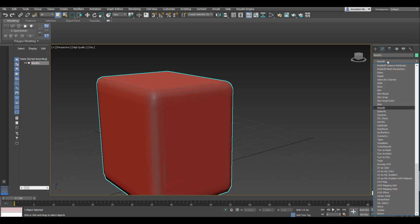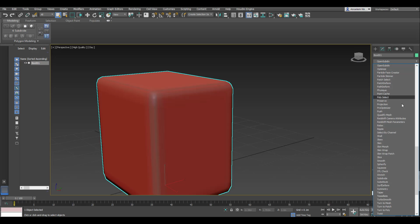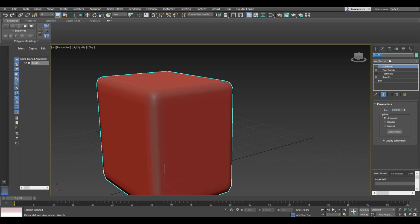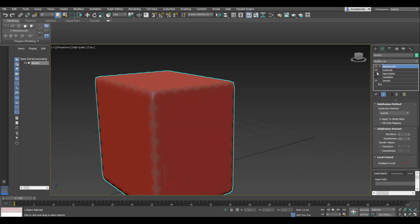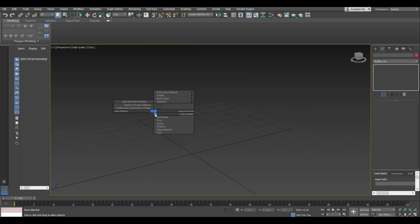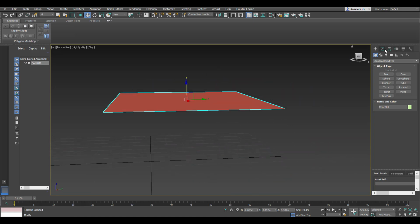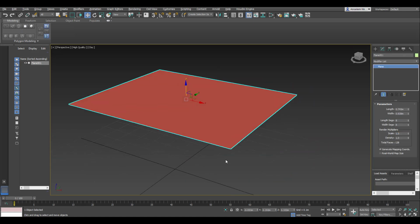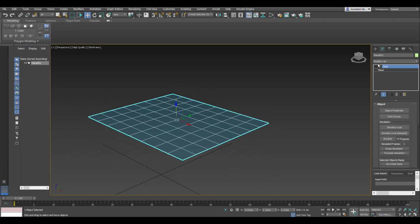Like, why are we having so many modifiers that do exactly the same thing, or similarly ridiculous things that look alike? I don't know why we're having those things there. You have your cloth, you have the M cloth, and you have the garment maker. It's the same thing, guys, and I don't know why we're having that there. We have the turbo smooth, we have the tessellation, we have the mesh smooth, we have the smooth, we have the open subdiv. All of those things are kind of boring, and I don't know why we're having all of those things there. I think we should actually consider looking more at performance and reworking the entire UI than doing all of these things.